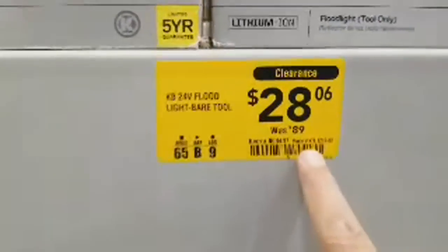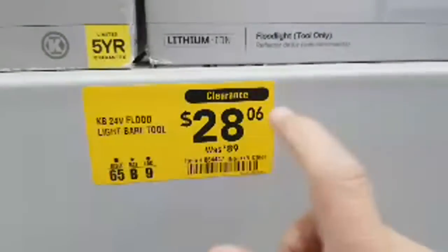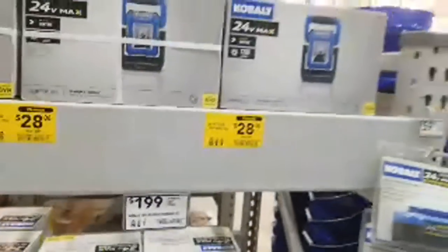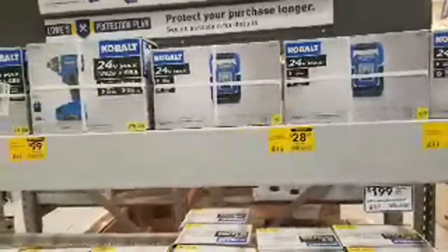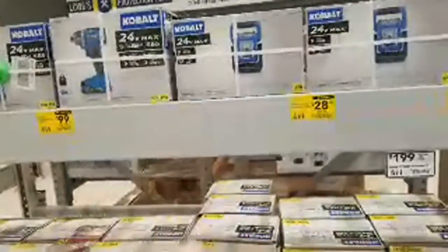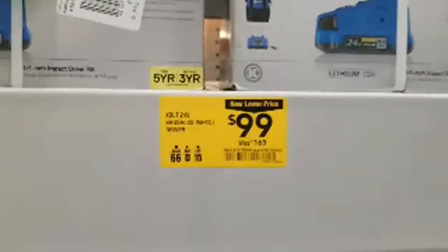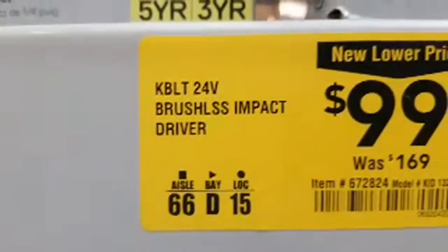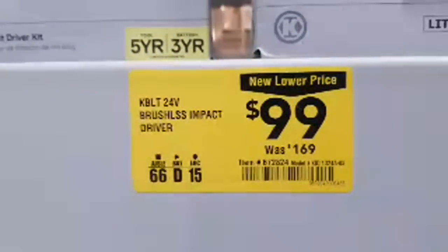Look at that. You might want to look that number up and check it out. This may or may not show up online. We did a few videos that showed you some discounted Cobalt tools that, even though the app said one thing, when you got into the store it was lower because it was on clearance. Just like this brushless impact driver is $99, it was $169.